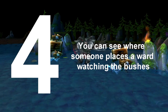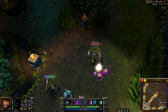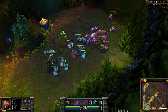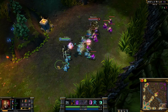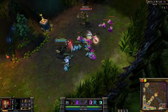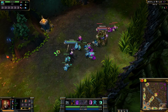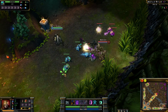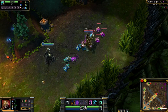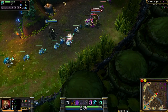The fourth thing you may not know about LoL is that you can see where someone places a ward by watching the bushes. In this video, we can see that Maokai and Karthus are engaged in mortal combat in this lane. Maokai wants to make sure he's not going to get ganked, so he decides to place a ward in this bottom bush. You can tell when he does it by the way that the ward makes a white mark where it gets placed. Even though you do not directly see the ward, you can see the effects of it being placed. This is useful information, as you can time when a ward is placed and where it is. You can tell your jungler there's a ward in this bottom bush, just placed now, it'll be gone in 3 minutes, don't try to ninja gank the lane.